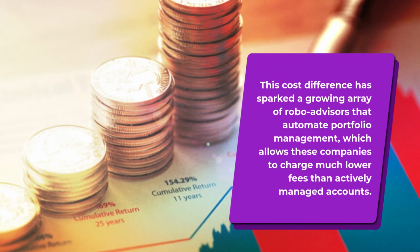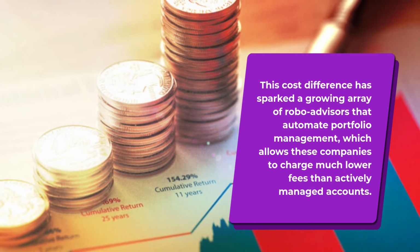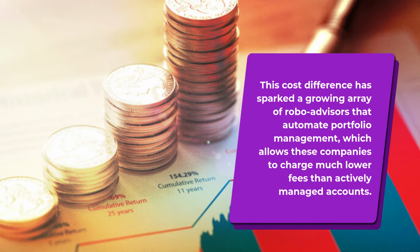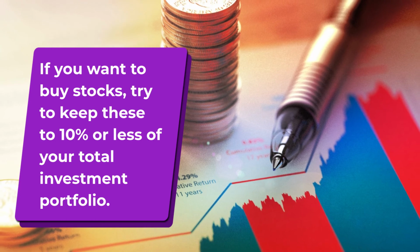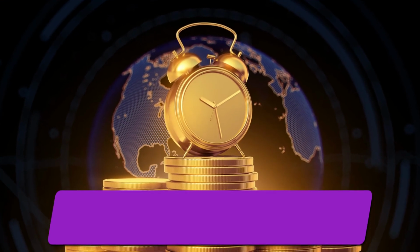This cost difference has sparked a growing array of robo-advisors that automate portfolio management, which allows these companies to charge much lower fees than actively managed accounts. If you want to buy stocks, try to keep these to 10% or less of your total investment portfolio.